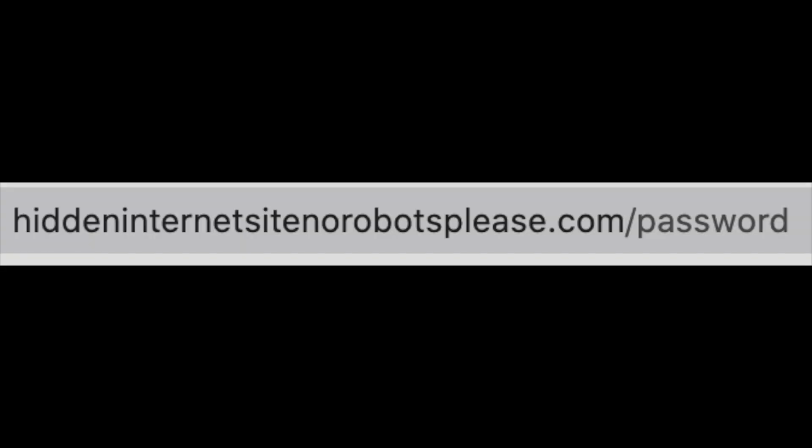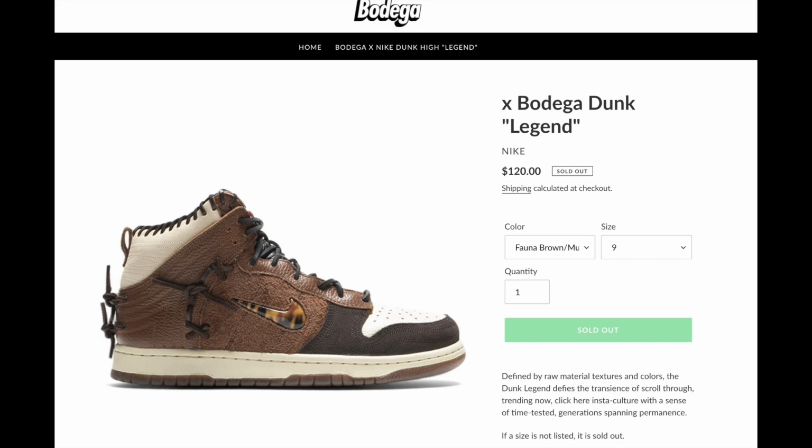It was loaded on the new website, which was actually called something like Hidden Internet Site. But again, it was only reachable by clicking that link on the home page. So now once you're at the actual page for the sneaker, this is, again, unattainable by bots because they don't know the URL. And you simply just go through the motions of adding the product to your cart and clicking checkout. So it's a pretty simple and easy process. The things to know here are just to still be really fast and add it to your cart and try and check out as quick as possible.